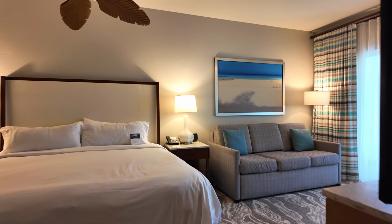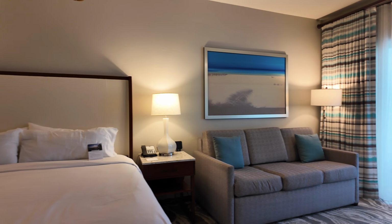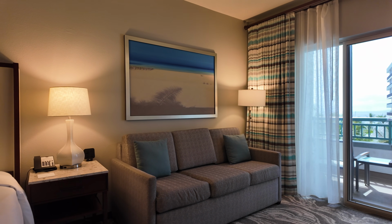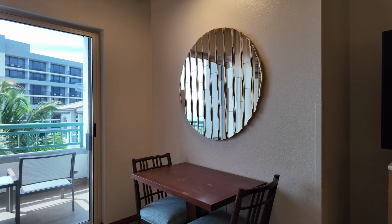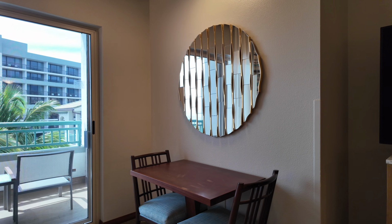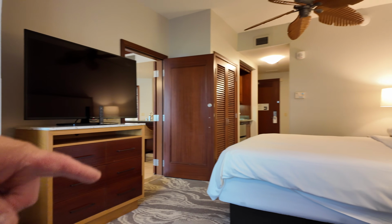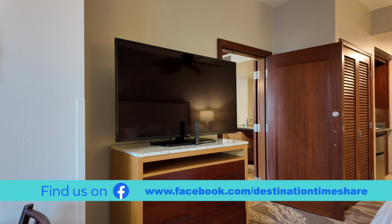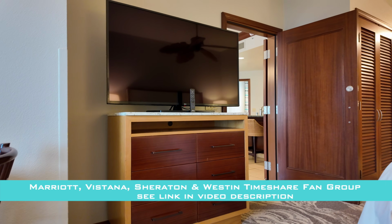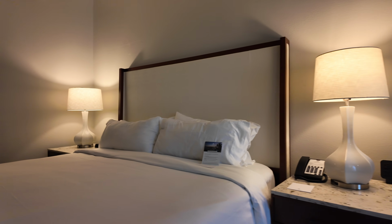Coming into the studio side of this 2-bedroom lock-off, we do have a king-size bed, a couple of nightstands again, sofa there. That will also, I'll mention, pull out into a sleeper. And then over here, we do have just a small dining room table for 2 people. So if you're just on this side and you don't have the full 2-bedroom, all you have is this little seating for 2. Then between where the sofa is and the bed, you do have a large flat screen television up on top of a chest of drawers. Again, a couple of nightstands, exposed USB and power, all that kind of stuff.